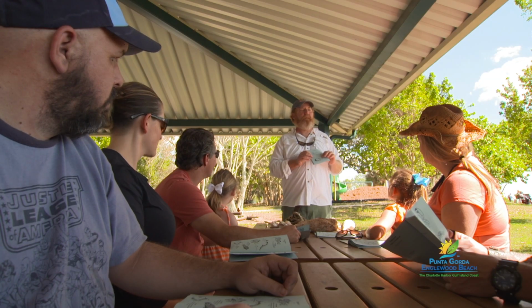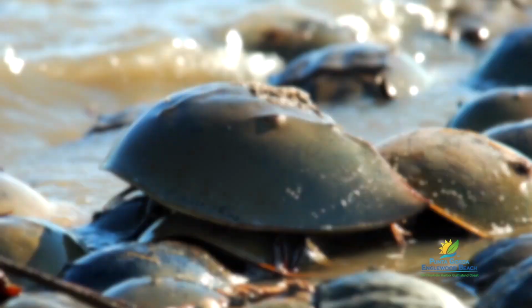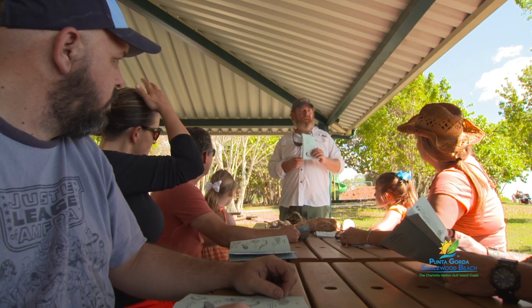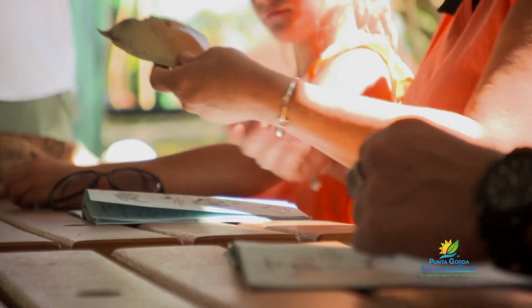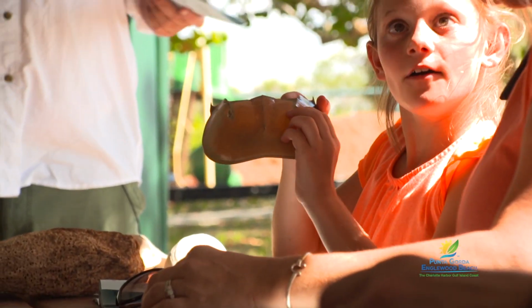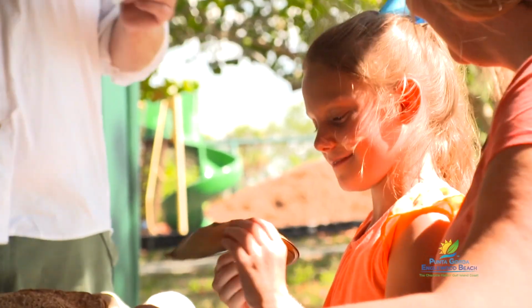Horseshoe crabs. Long before there were dinosaurs, there were horseshoe crabs. They're what we call a fossil species. You can dig 10 feet down in the interior of Canada and find horseshoe crab fossils. They're quite unusual animals. They have 10 eyes, 2 compound eyes, and then simple eyes. The males have clear eyes, the females have cloudy eyes.